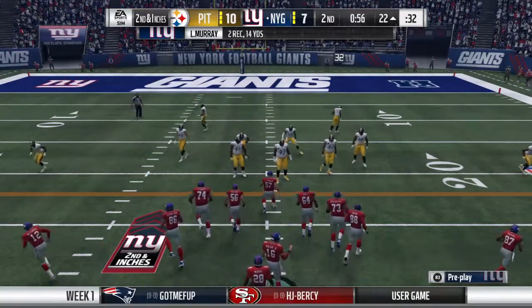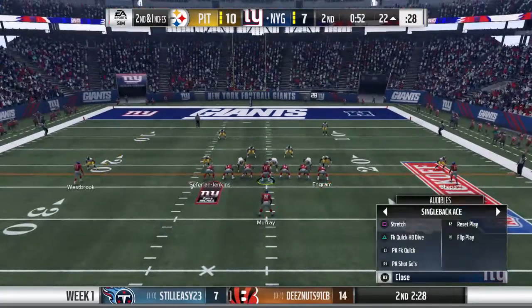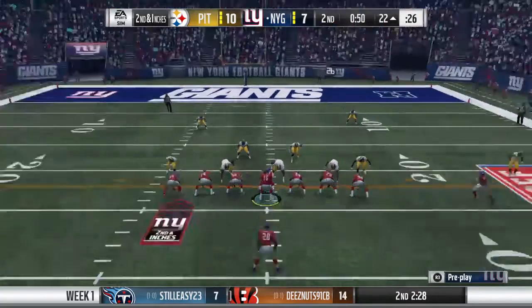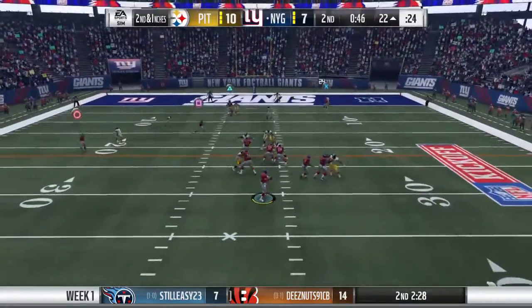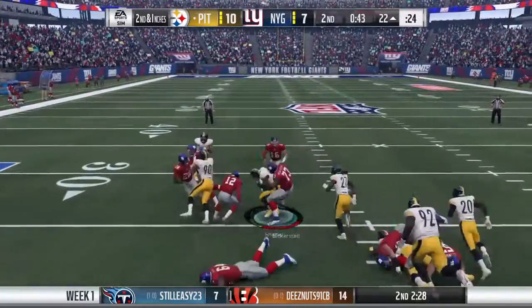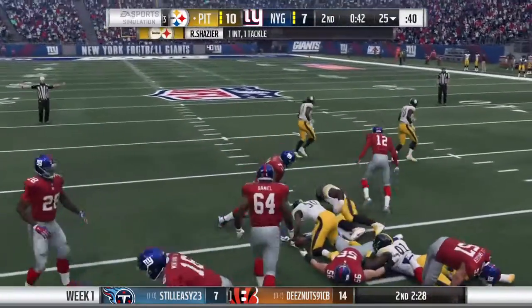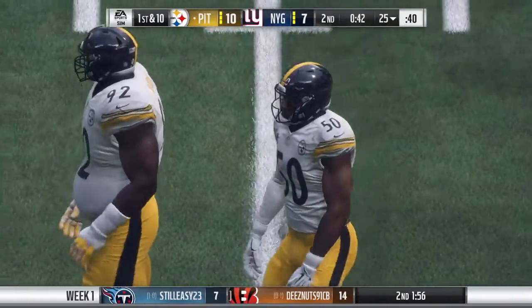When you run a screen pass really well, you got to like the look of it because so many parts come together to make it work well. The offensive linemen, where they're faking people out, the back slipping out there, catching the football, then all of them going together. Into heavy traffic, and it's intercepted. Picked off by Ryan Shazier. And the return will stop right around the 25.